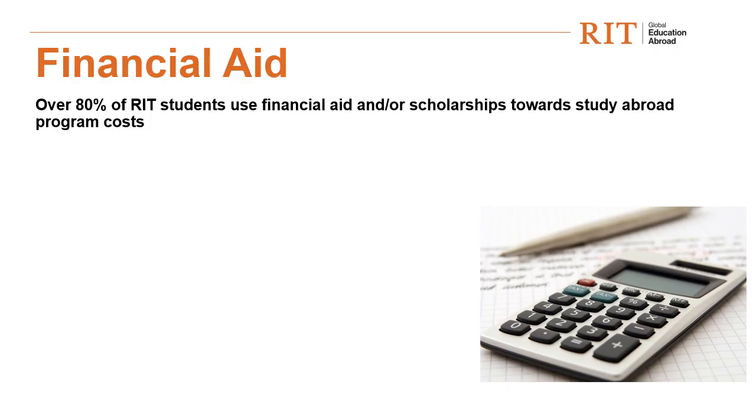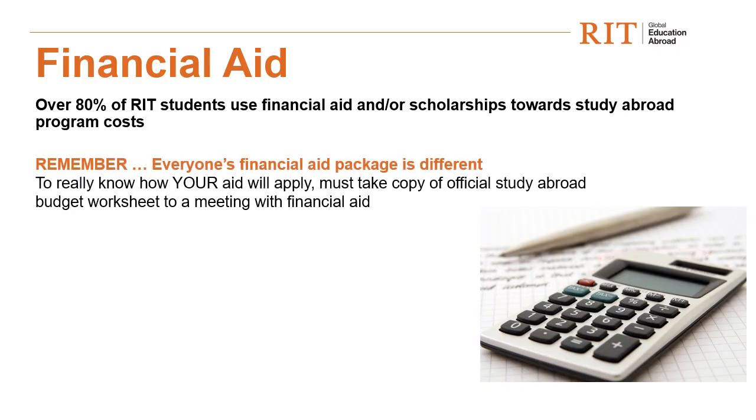Over 80% of RIT students who studied abroad last year used financial aid and/or scholarships towards program costs. An important thing to remember is that everyone's financial aid package is different. To really know how your aid will apply, you'll need to meet with your financial aid advisor.